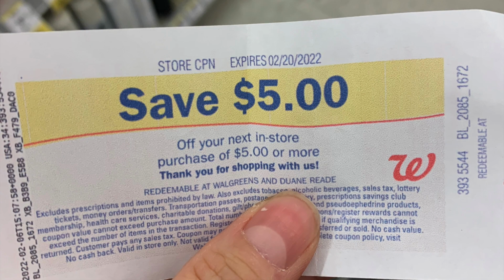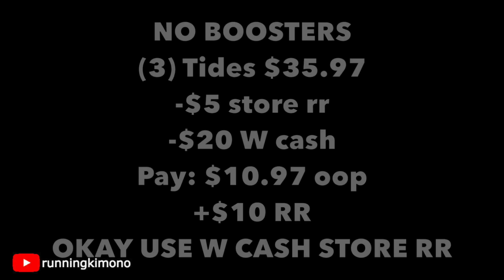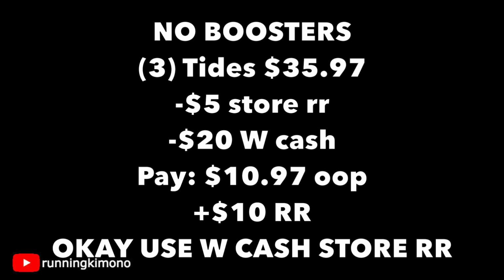So if you might have one of these store coupons, you can only use one per transaction. But we're going to throw one of these into the transaction because we have nothing to lose and use it to get something great. Grabbing 4 of these, that's $35.97. Hold on to your wallet for that one. Subtracting the $5 store register reward, and I would also throw in $20 of Walgreens cash, pay $10.97 out of pocket, and then get back a $10 store register reward.